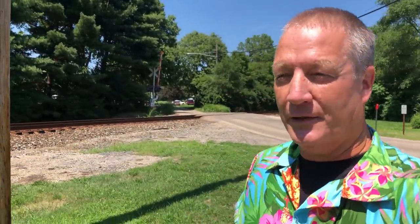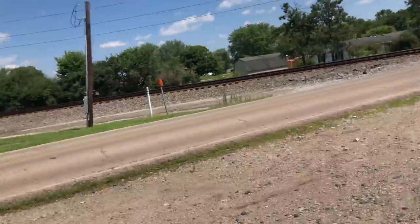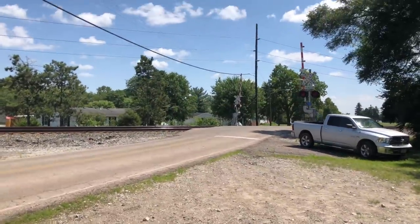But wait, there's more. Of course, always is. This is another one of my favorite railroad crossings right here. I moved just a short distance, about a mile and a half or so from the railroad crossing bypass. I've got the CSX track behind me, and in front of me you've got the Norfolk Southern line right there.